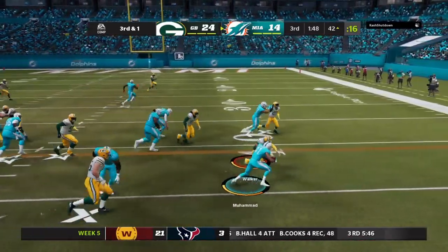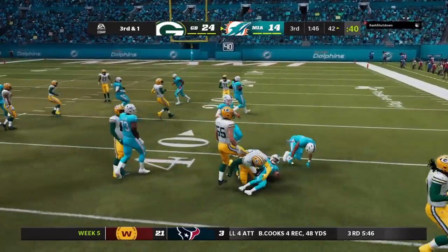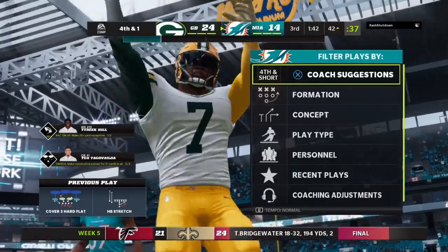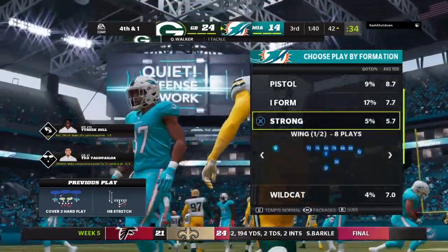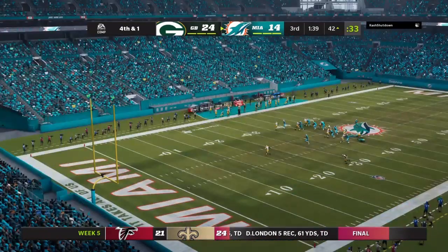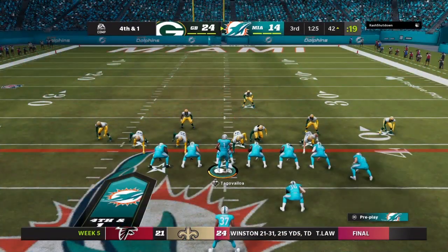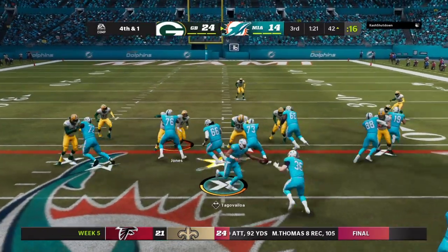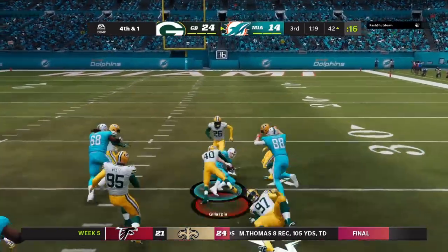A first carry now for Kofrani Muhammad. Calling no gain that time, and they're going to be left looking up at a 4th and 1. Well done to sniff that out defensively. He had it diagnosed pretty quickly. I love that description because diagnosed is perfect on that one. Read his keys, made the play, and he couldn't even get going moving the football.